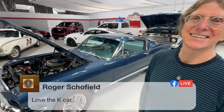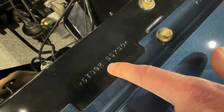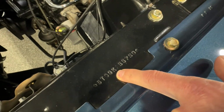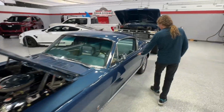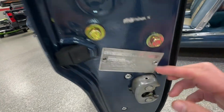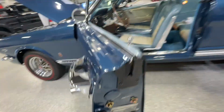Roger says, love the K car. Why did it get that name? Well, K-code is from the digit here in the VIN. One, two, three, four, five, six digit. It's in various places here. You can also see it over here, and so that's an engine ID. When you look up here close, see the K right around there somewhere? Yeah, I do see it. Right on that tag. So that's the VIN on the tag there.